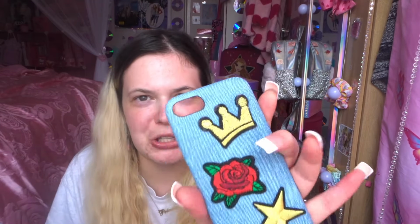Next we have this case. This case is from Shein. I thought this case was denim and I wanted to do what everyone else was doing. They had this fabric case and I was like, why can't I find that for my phone? To be honest, what I should have just done is found some scrap denim and slapped it on a phone case, because this looks like denim but it's not.